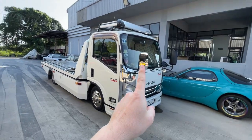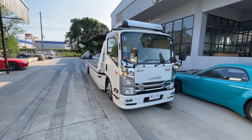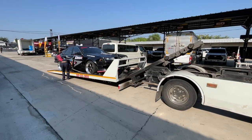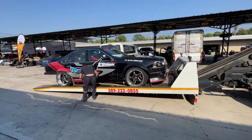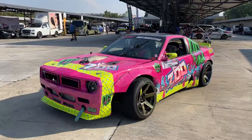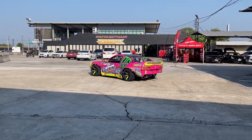Like the mirrors on this automatically pivot, like when it parks, it folds them in. It's pretty cool. Oh, here we go. This kind of shows how this works. Like, he's already picked the car up a little bit, I think. But it's a lot lower than the ramp trucks that we have at home. So this is the only drift car at this event with an LS engine in it.